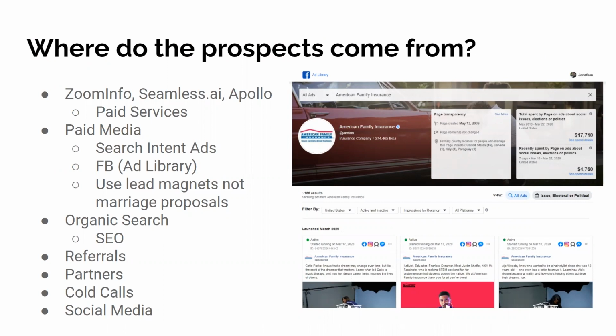And that is, there are a few paid services that you can use to generate email and phone numbers for email and text campaigns: ZoomInfo, Seamless AI, Apollo. I've used all of these, and they're very good at updating and maintaining data on individuals. It's generally derived from whatever jobs these individuals have. So that's kind of the core of where those contacts come from that you can buy into a service.